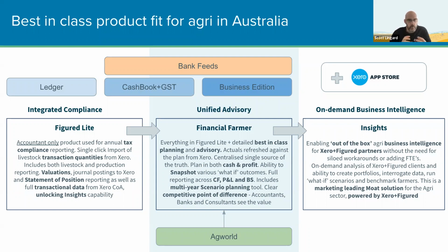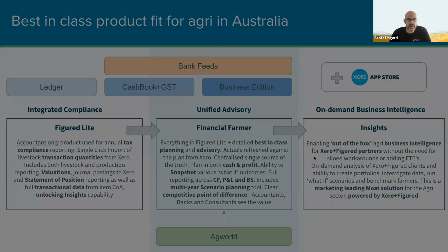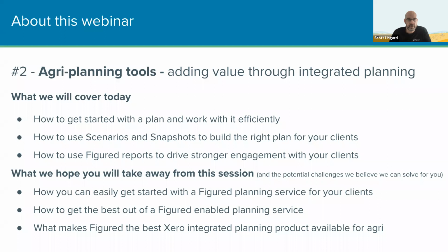So using Figured with Xero allows for integrated compliance, simplifying these processes, as you can see on this slide. And what we're going to focus on today, it provides unified advisory. Our planning tools and ability to track actuals against plans and full reporting are strong points of difference and add value to the advisory services offered by our practices. And our ability to provide out-of-the-box business intelligence gives access to on-demand analysis to provide benchmarks and look at a range of scenarios for clients in real time, a world first in agribusiness. These 3 components that we're covering in this webinar series are at the core of Figured and really do see us as the best-in-class solution for agribusiness in Australia.